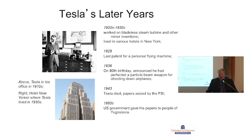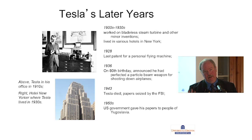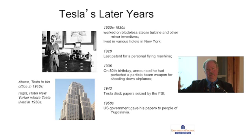and many people think that the FBI and the U.S. government seized Tesla's papers and have basically secreted away this invention. Well, I'm not sure that it ever was anywhere near close to working. I agree with the scientists that were called in by the government to examine Tesla's papers that it wasn't really a possible thing.